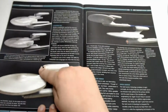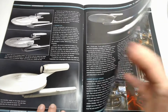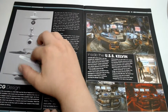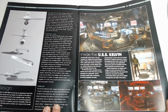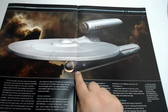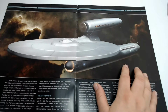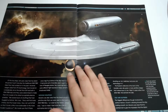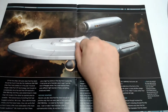You can see the sort of process it went through, the engine designs that they went through and stuff like that. And then we come on to the CG design. This is a very rough render of it, and then we come inside the USS Kelvin: the bridge and how it was lit and all the concept for that. Once again, this has a very TOS feel to it, which I don't think the film went in that direction, obviously trying to distance itself from that. But you can see that originally they were going to give it this clean look with a sort of bronze deflector dish and all the markings.